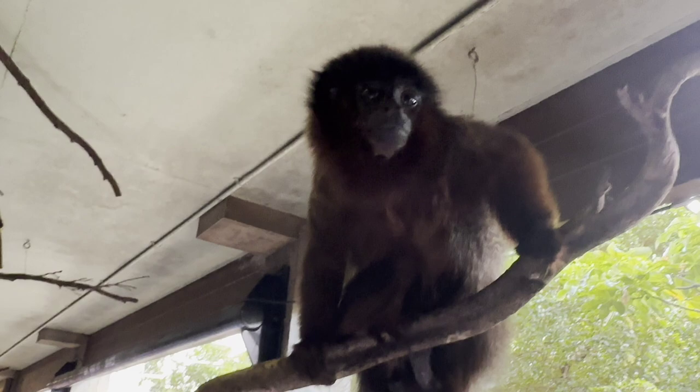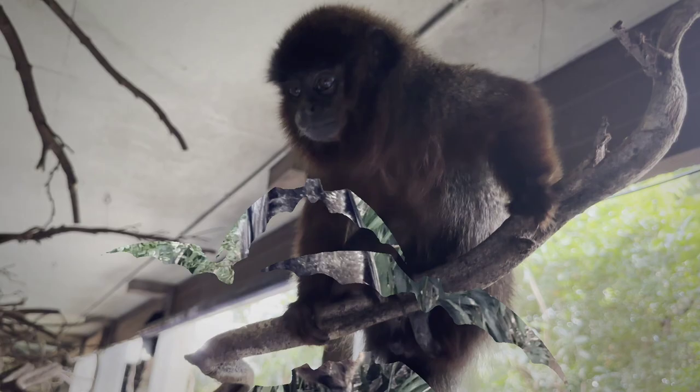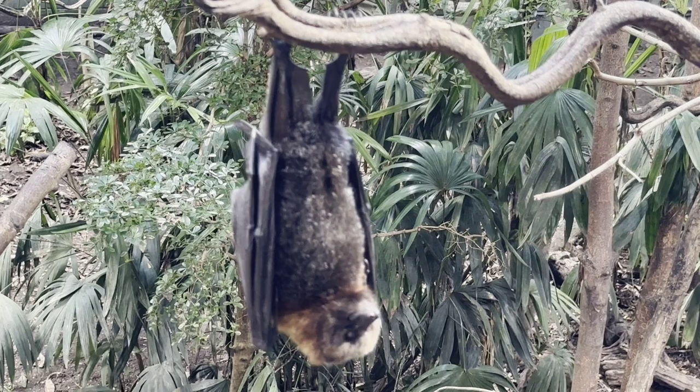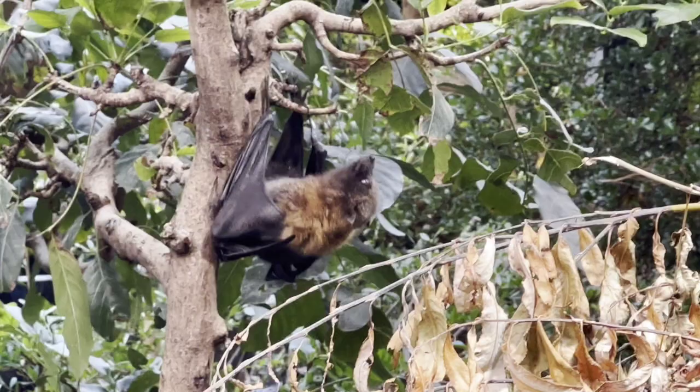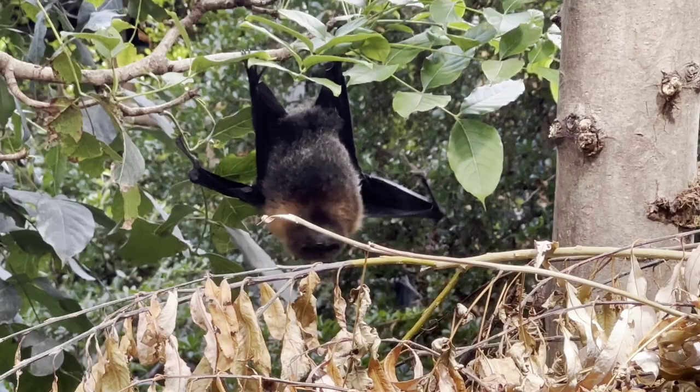Imagine a small mammal that can fly through the night sky with wings made of skin. That's a bat. Bats are the only mammals in the world that are capable of sustained flight. One of the coolest things about bats is their incredible echolocation ability. They make high-pitched sounds that bounce off objects and return as echoes, helping them see in the dark. It's like they have their very own radar system.